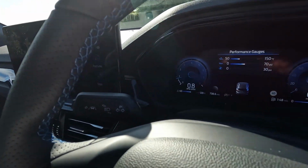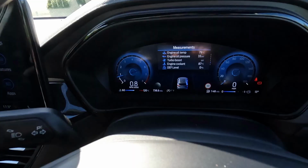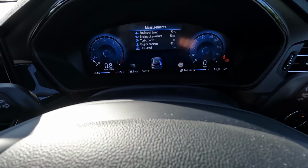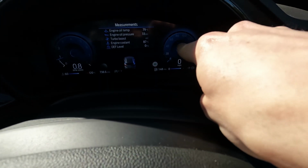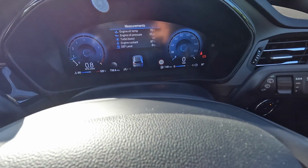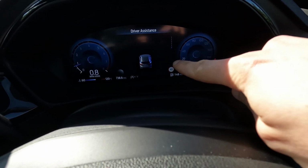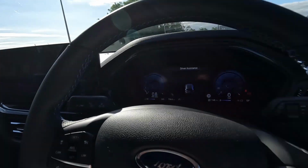This owner has actually come from an ST line, a 71 plate ST line. So yeah, it's a bit of a step up, a bit of a difference. And the performance gauge is there, and the engine temperature. Mentioned something about the DEF level, I don't know if that's all correct. And apparently if you do the lane or the speed limiter, it doesn't match up on the right hand side. So very, very new car, and because this is very unique, we were discussing that it would be nice if that was an ST edition or a Focus ST, just to make it look really great.